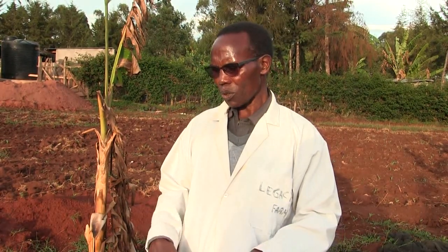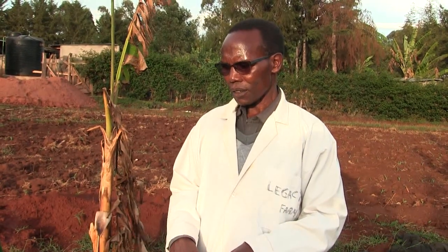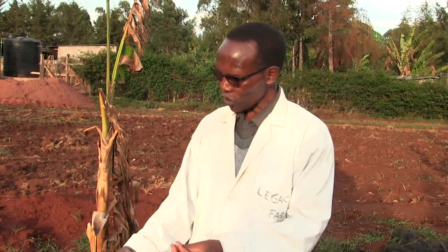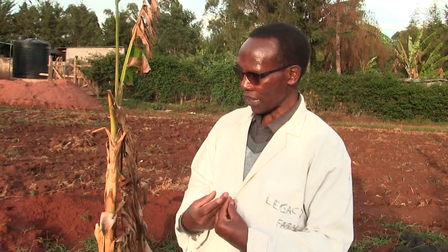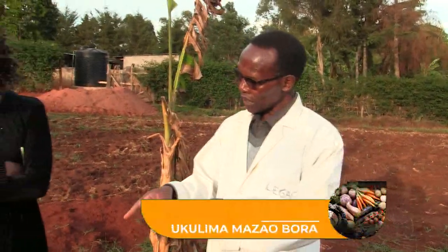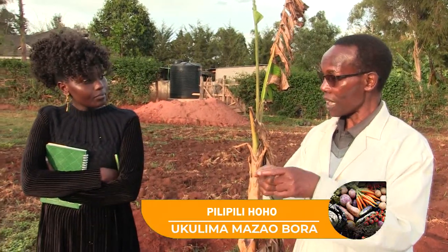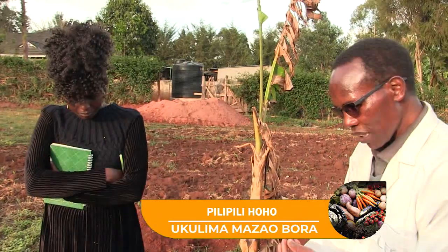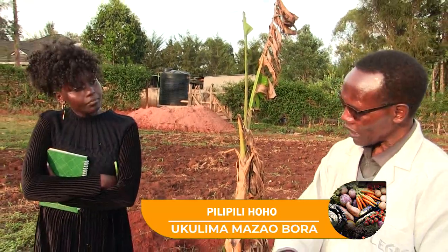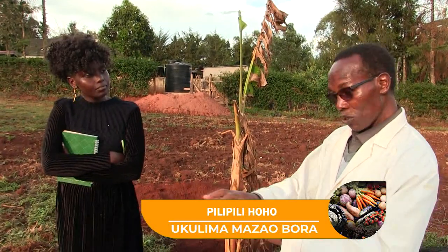Now unajua what we call aeration and soil texture, they are pores in the soil. We normally say soil is a living thing for us. Yeah. For us who understand. Because you see, there are organisms inside there in the soil. Yeah. And that's why we say soil is living. So those animals that are staying inside there, they have roots ya kutembea. Ni kama community tu. Na kila mtu anafanya kazi yake.